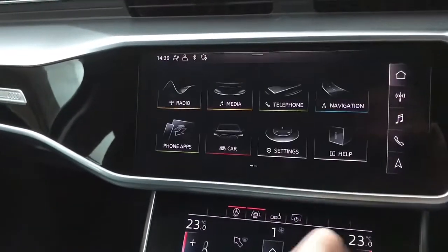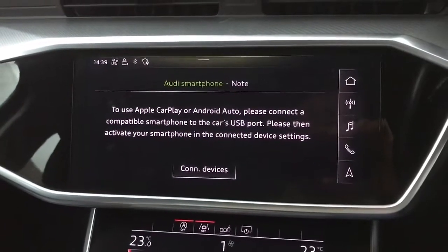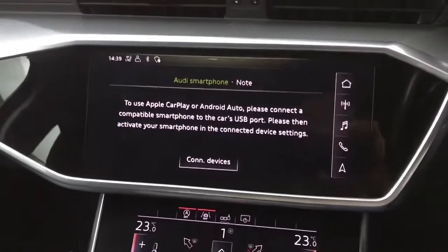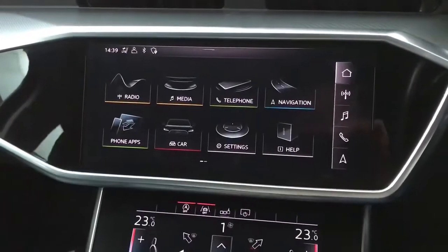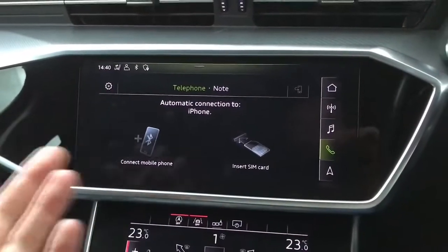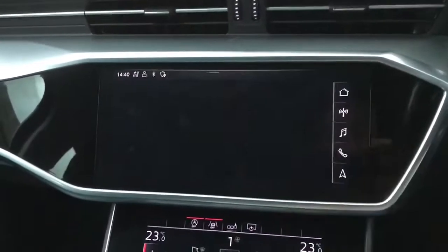You do also have Apple CarPlay and Android Auto on the phone app section, so you can have your own phone screen on the screen in the car. But if you prefer just to have your calls and your music coming through, then you can do that just via Bluetooth as well on here. You will see various different tabs for the phone, including your contacts, keypad, stuff like that on there.